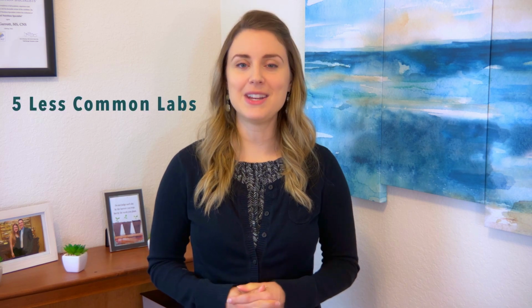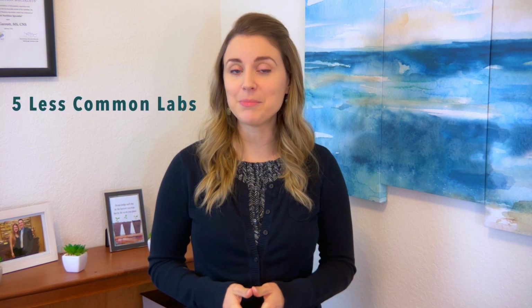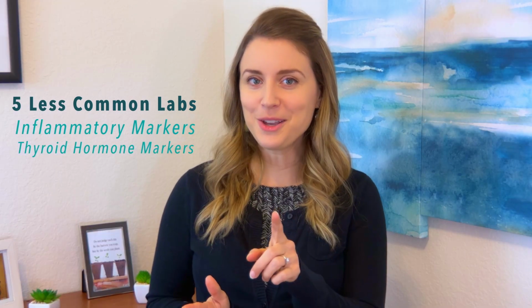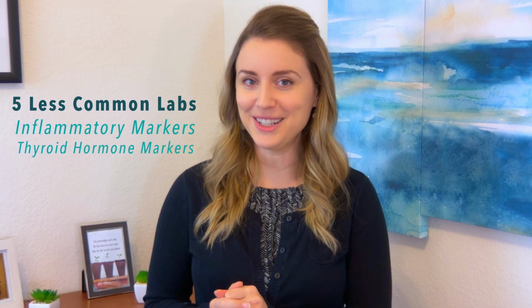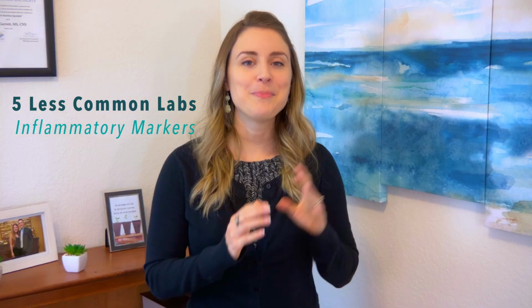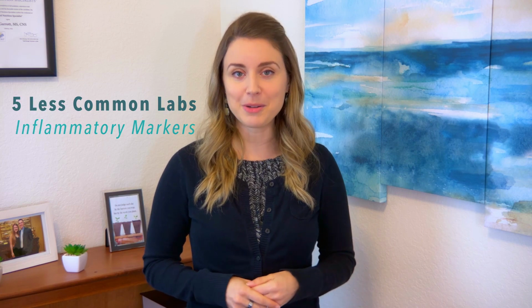Now let's go into some of the less common lab markers that you probably haven't had drawn before. I'm going to break this up into inflammatory markers and thyroid hormone markers. And I know you might be saying, oh, I've had my thyroid drawn, but what I'm going to share with you is probably different than what you've actually had done. But first, let's talk about the inflammatory markers.